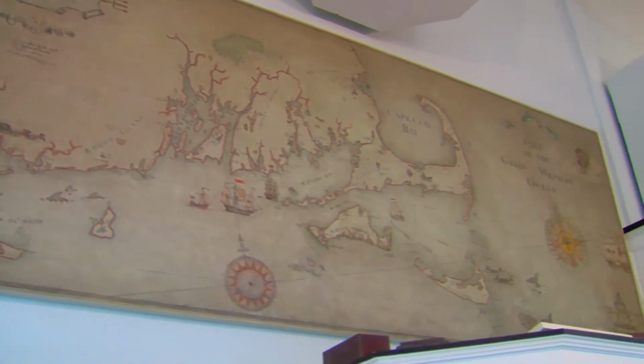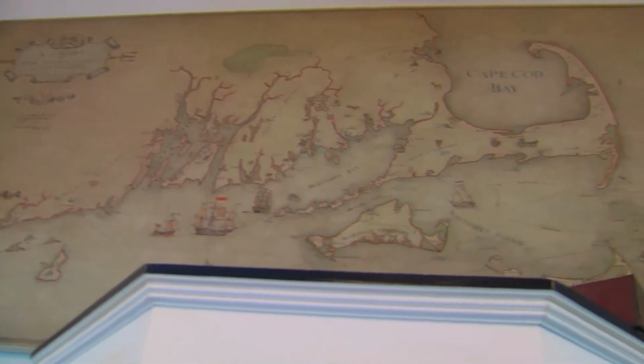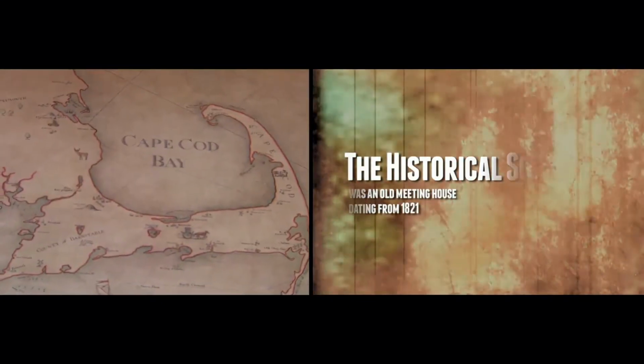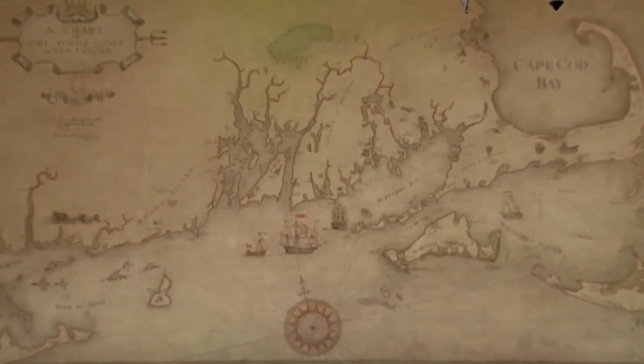It was one of the first meeting houses built in the village of Mattapoisett. We now have it, fortunately, to use as a museum. Now, I do want to mention this artifact that we have, this large chart. That is a chart of the southern New England coast, painted by a well-known artist. He painted during the late 1800s. That happens to be my great-great-grandfather, Nathaniel Freeman.